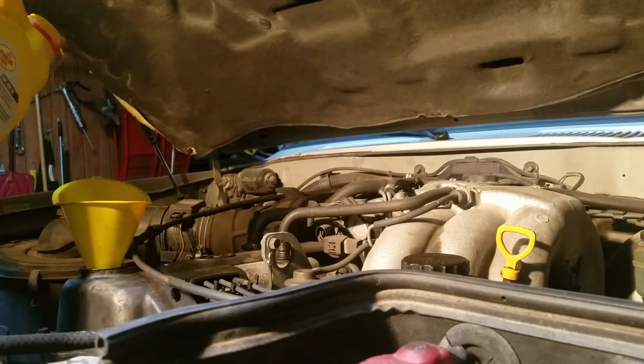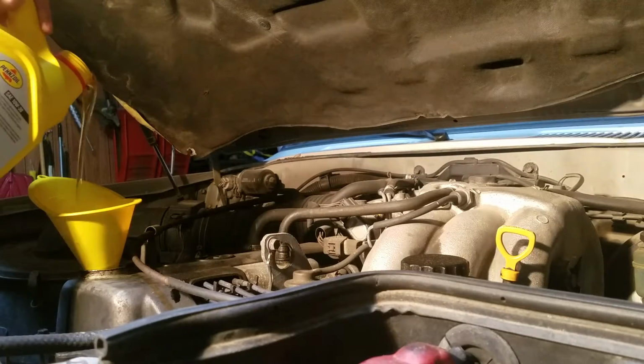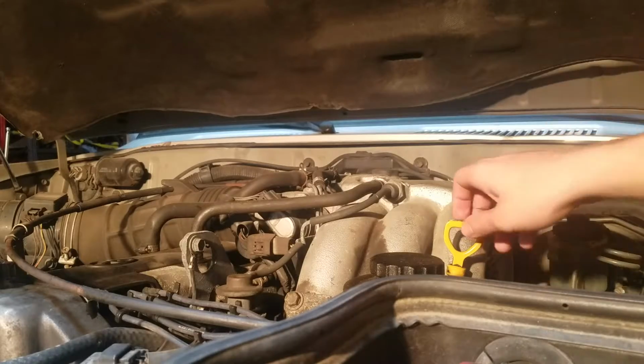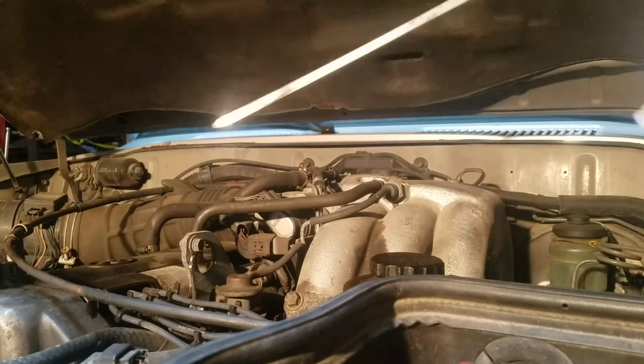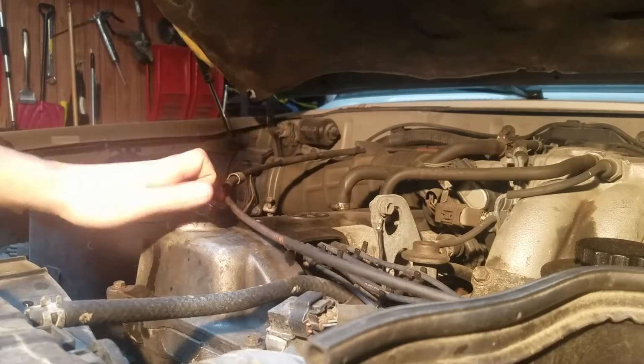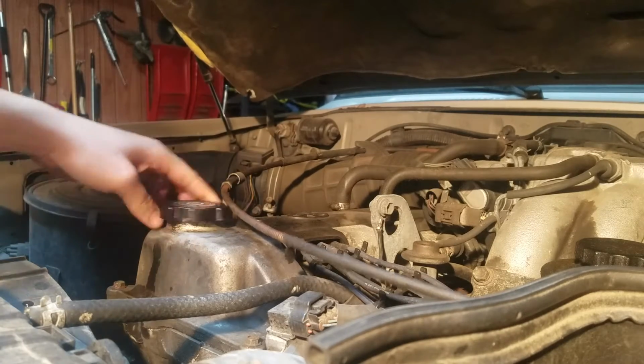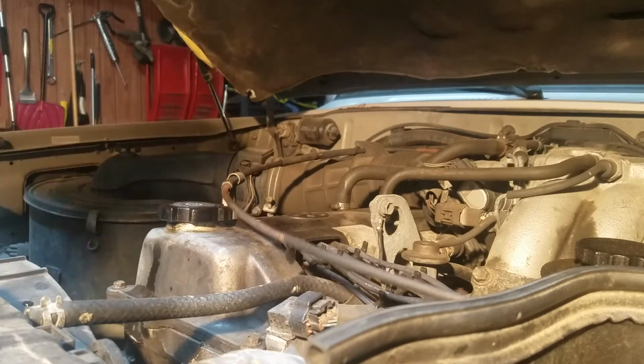Insert a funnel into the oil filler hole and pour in all but 1 quart of the needed oil. Check the current oil level using the dipstick. Add small amounts of oil until the dipstick reads just below full, screw on the filler cap, and run the car engine for a couple minutes. Then check the oil level again while the engine is warm and add more if needed. Clean up any spills, close the hood, and the process is complete.